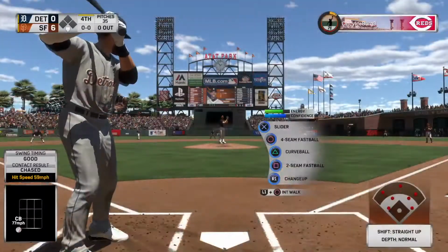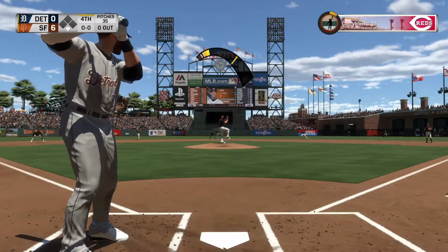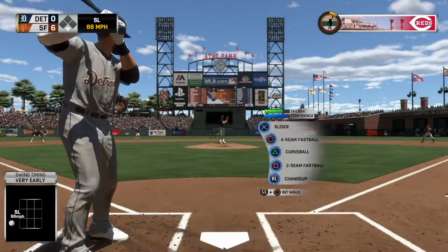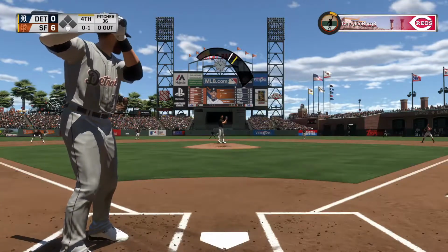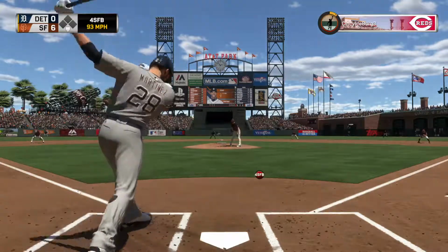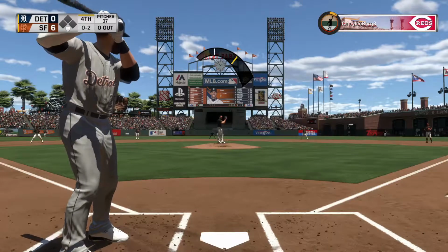stepping in, J.D. Martinez. They'll try to get it going here to begin the 4th. J.D. Martinez. And now a swing and a miss, and that's what you call establishing the inside part of the plate. It's strike 1. Boy, not a good swing there. That was really ugly. Anytime you can make a hitter look like that, you've done something special.